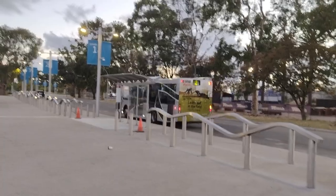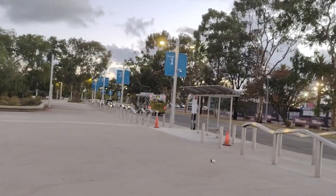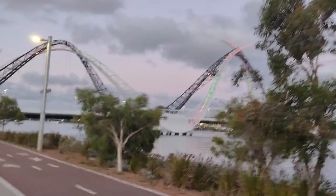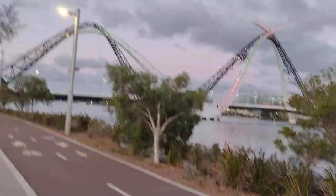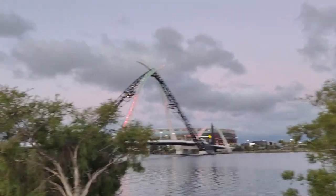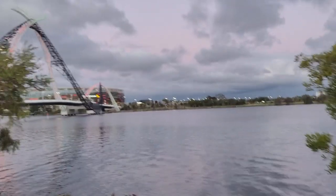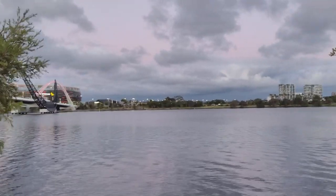2142 just dropped me off at Matagarup Bridge stop. Off it goes. Lovely view of the Swan River here and up to the stadium at night and the lit up Matagarup Bridge. Look, they finished building the zip line on the bridge, which means that you can now climb up there, if you pay, and zip line down that string. Don't know if you can see it.